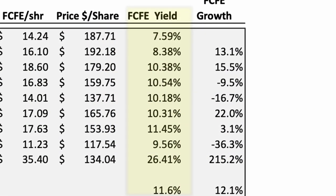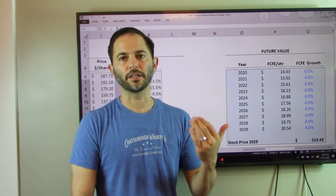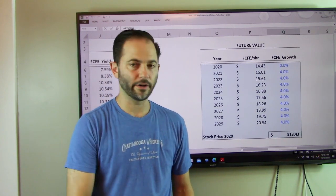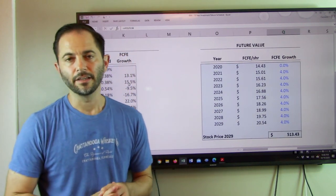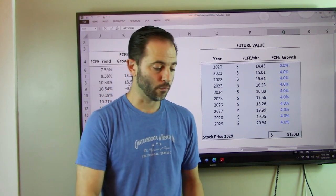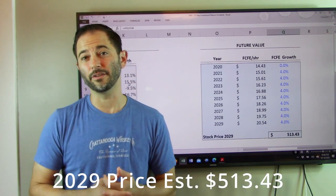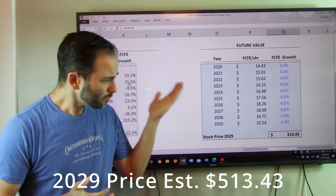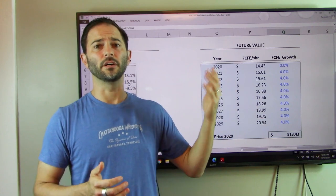Well, if cash flow starts turning around and growing, people are going to rush the stock, and the yield is going to come down. So I think, consistent with some of the other software companies we have looked at, a yield in the low single digits makes sense. Here I'm giving it a 4%, which gives it a $513 price target, which is very rich. But they have very strong cash flow.